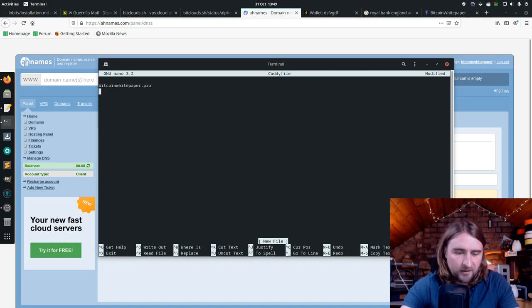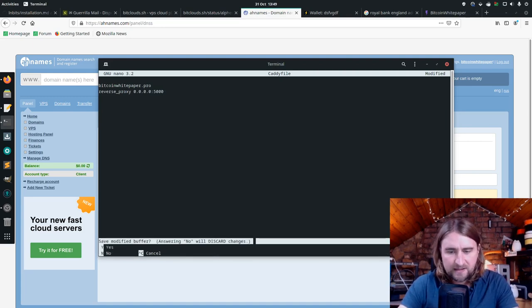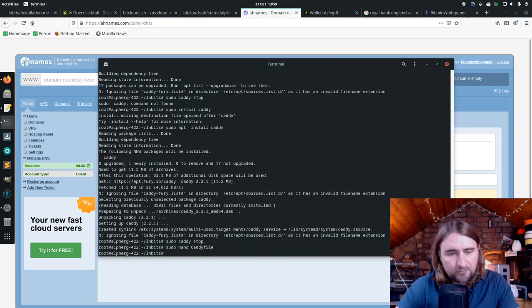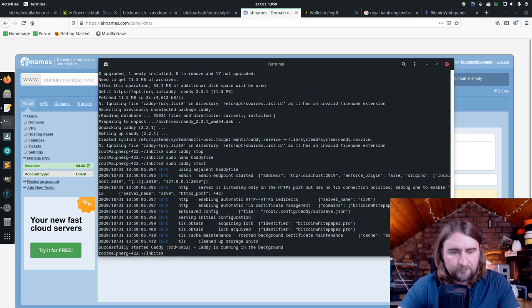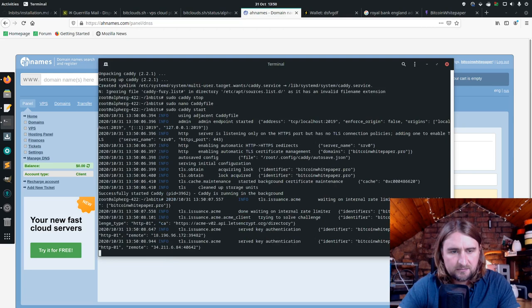It's brilliant. Now we're going to do a reverse proxy to our local host of LNbits running, which was 0.0.0.0 and then it's colon 5000, so port 5000. Okay, I'm going to control X. I'll say, do I want to save that? I'll say yes, please. And I should, let's try it, sudo caddy start. Okay, started. Brilliant.